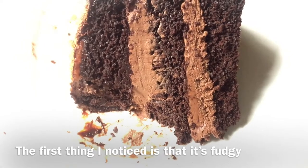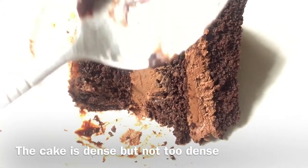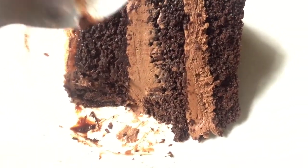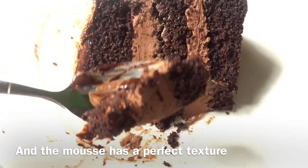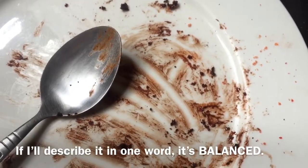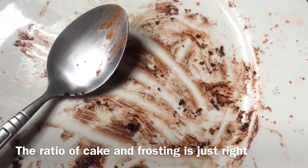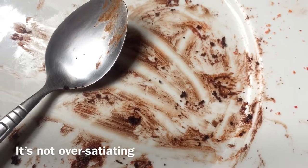Ang una ko napansin, fudgy siya. Yung cake dense, pero hindi sobrang dense. Tsaka yung mousse, ang perfect ng texture. Busog ako. Okay. Kung i-describe ko siya in one word, balanced, yung ratio ng frosting at saka ng cake, tamang-tama lang. Hindi sobrang tamis, hindi siya nakakaumay.